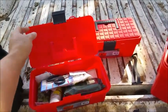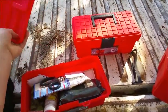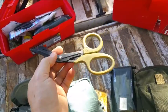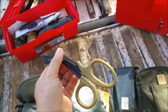I talked about these very cheap $4 toolboxes. So a little shout out to Medical Monkey. Is it not Medical Monkey? Mil-Spec.